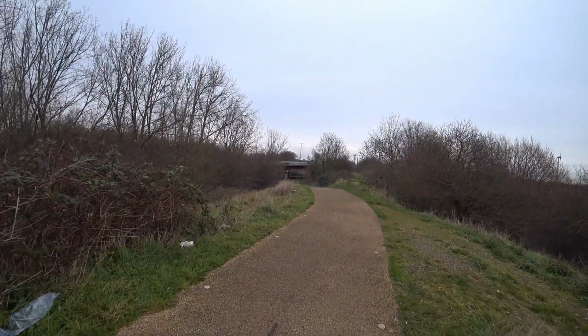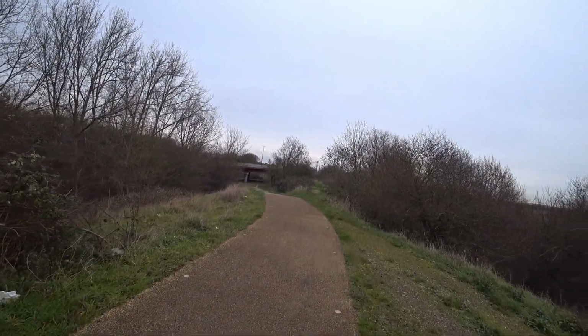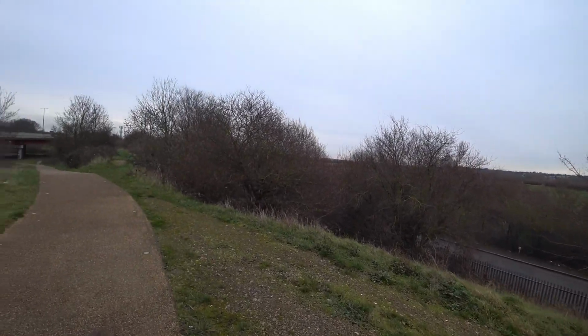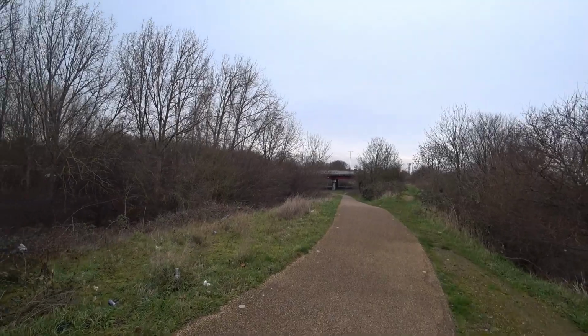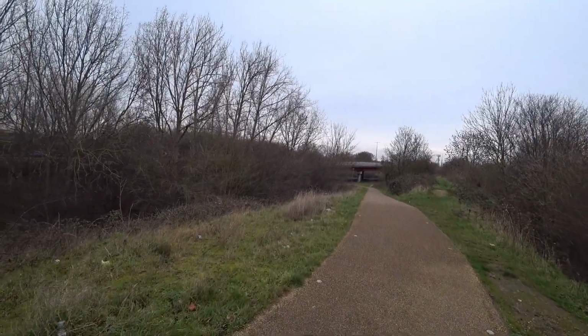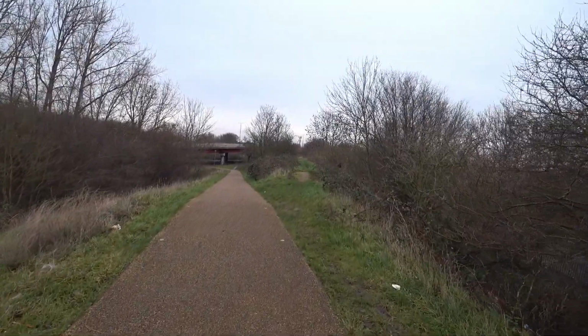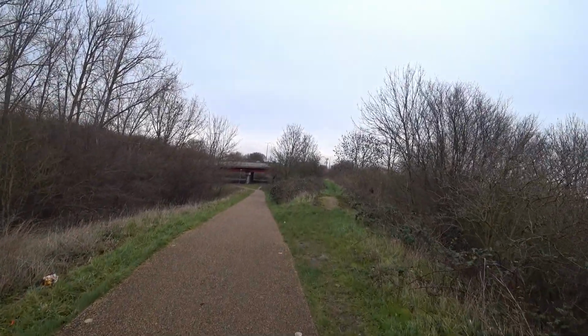So what we're going to do today is we're going to go down, up and over the sewer bank. There's the marshlands and the horses over there. And we're going to drop down through into the canal system. And let's see what we can find while we're down there.